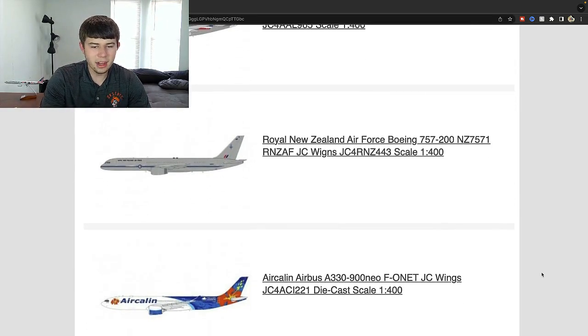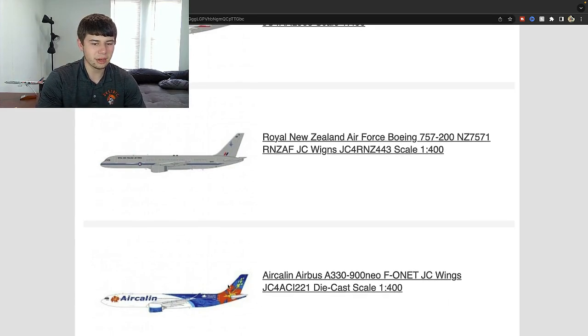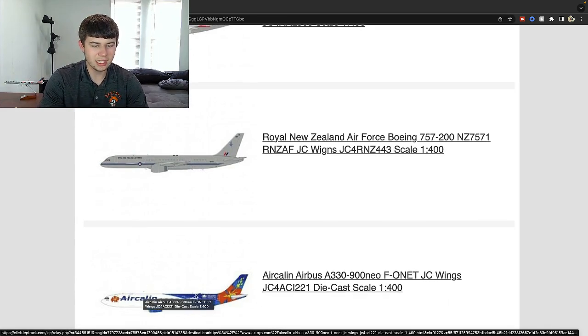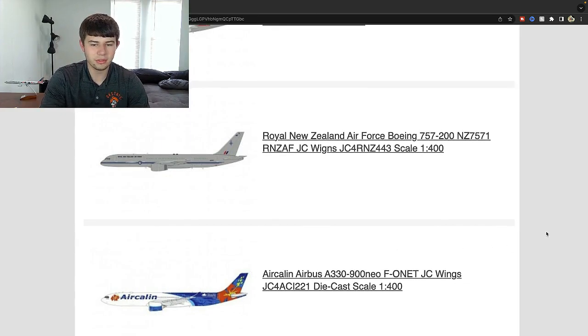And following that, we have Air Calin Airbus A330-900neo Foxtrot Oscar November Echo Tango. And this is another really nice aircraft. I really like the livery. It is quite unique, especially with the flower. While you do see some liveries like this every day, it's kind of interesting with the contrast. You don't see a tail design like this. You don't see the logo up here in the front every day. And that is quite a nice aircraft. So a good release right there. And I think that will be quite helpful for anybody looking for that.